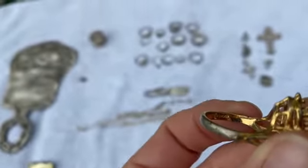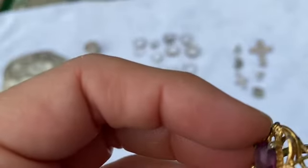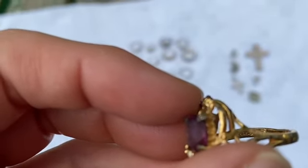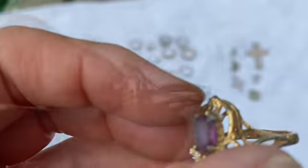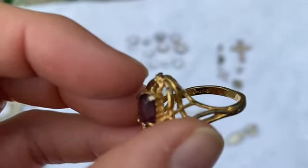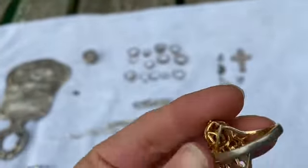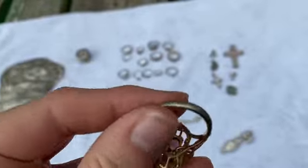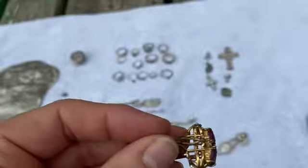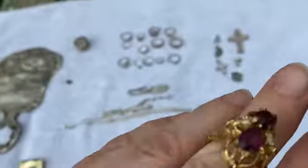And inside, it says 18K HGE, and that stands for 18 karat high grade electroplate. So yeah, plated. It's too bad. It is really a beautiful ring. I really like it a lot. It is real pretty. I mean, look at that ring.